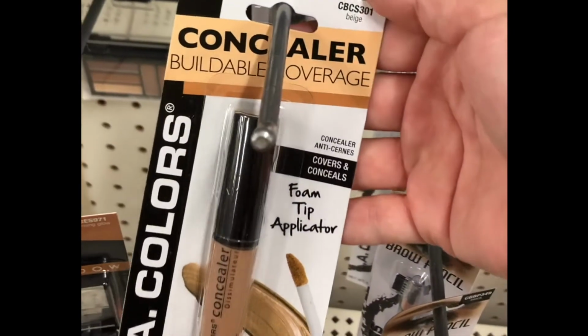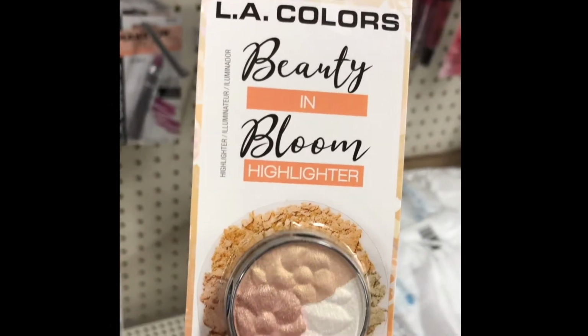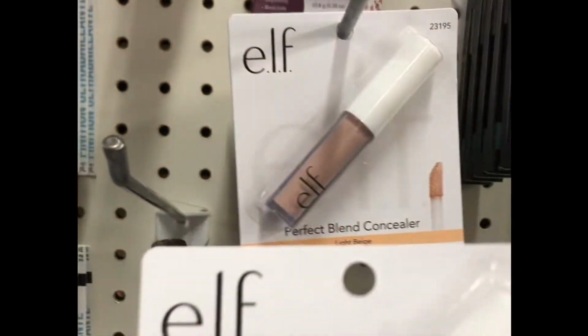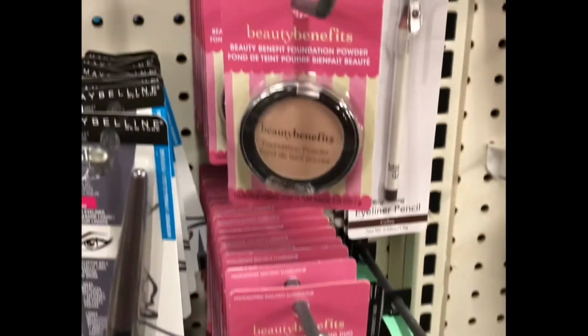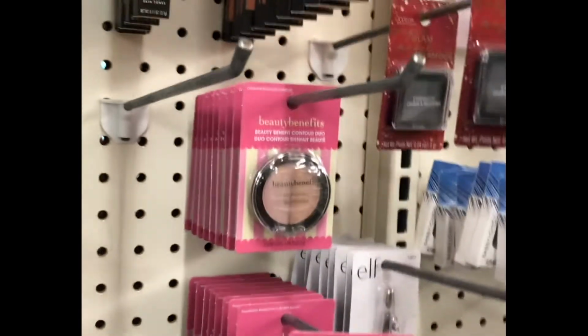Okay, so here's a different concealer from LA Colors, and it just says beige, and of course that's the only color they have. Okay, this is a cute little highlighter. I'm grabbing that. Okay, so I guess we're going to get this Nude concealer. And look, they have e.l.f. concealer. Oh my gosh. Okay, we're definitely grabbing this. And they're all the same color, light beige. Okay, grabbing that. These Beauty Benefit little containers of powder are so cute.